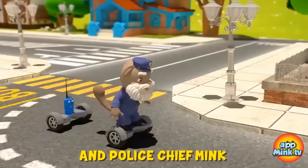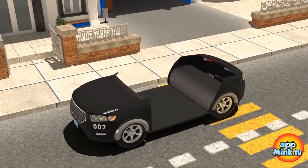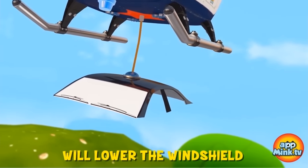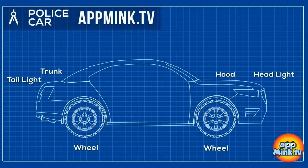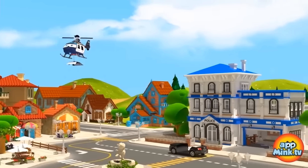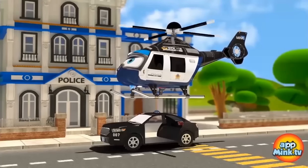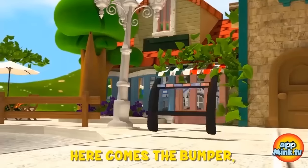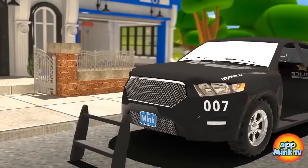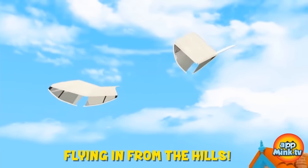Here comes Mr. Walkie-Talkie and Police Chief Mink with the wheels. All right, nice job, guys. Now the helicopter will lower the windshield and the roof. Here comes the bumper, jumping into place. Oh, and now here are the doors, flying in from the hills.